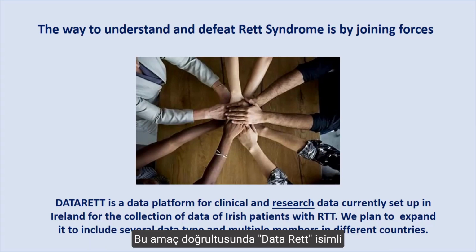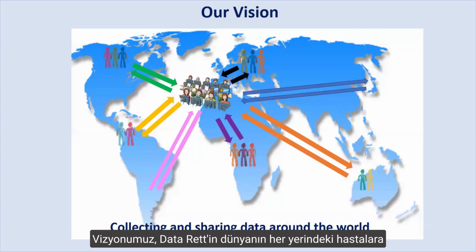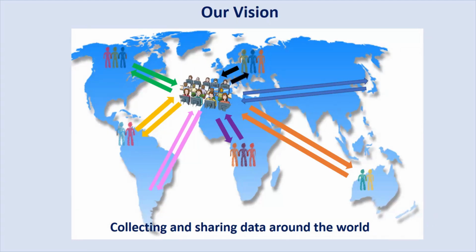To this aim, we created a data sharing platform, DataRett. At the moment, this platform has data on Irish patients, but it has been designed to be expanded to include multiple data types and information from many countries. Our vision is that DataRett can serve patients and Rett researchers all around the world with information that can be input and retrieved by each member of the project.